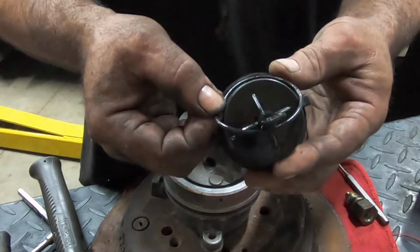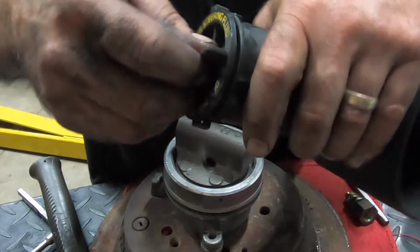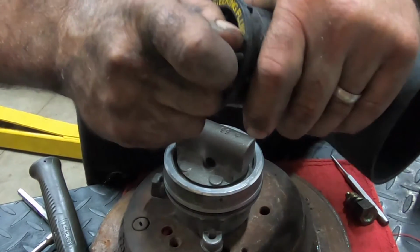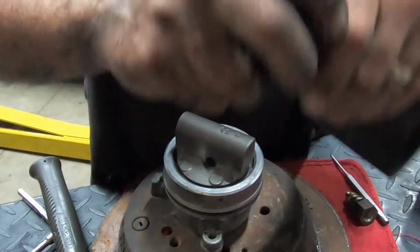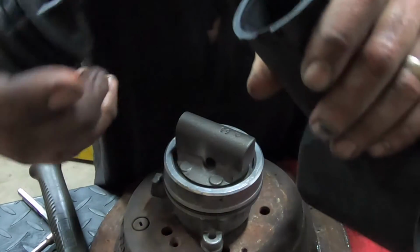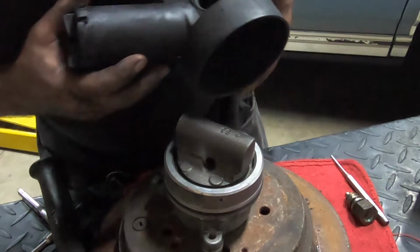Put this back in here. Okay, see how it fits. It's a little tight. Oh, that's good. Wow, definitely tighter than it was. For sure, for sure. Yep. I'm going to leave that on there. Let it get used to its new home.